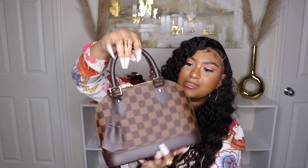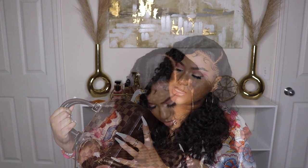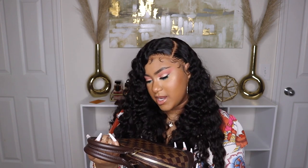Oh my goodness, I'm so excited. So let me look and see. I'm just trying to check everything out. So you guys are gonna see on the previous bag, when it came, there was a glue spot right here. This one does say made in France. Okay, I'm gonna show you guys this up close. There's a little red piece right here in between the threads.